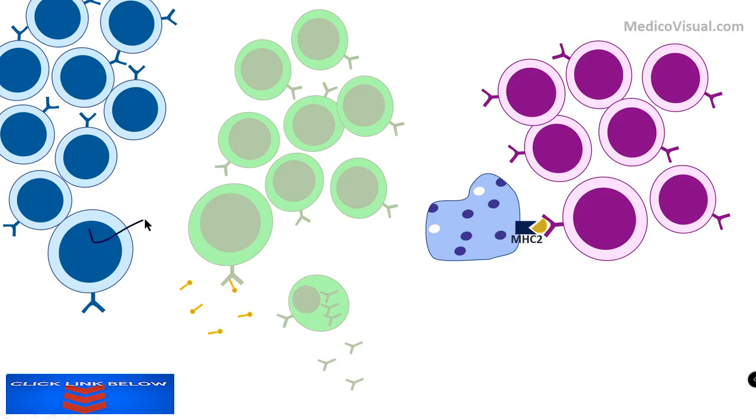Now these are the effector cells, the cytotoxic T cell and the plasma cell. These are effector cells. They are doing something in response to this. But some of these cells out of these clones will remain dormant, and they will act when a subsequent infection occurs, when subsequent exposure to antigen occurs, when an actual virus infection occurs. Then these dormant cells will become active and they will produce an immune response. These dormant cells are called memory cells.